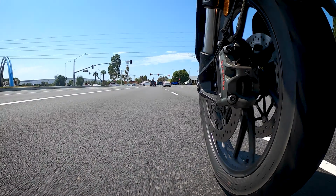So just finished my ride. I'm letting my hair down because that ride itself was just amazing. I'm in the market myself for an adventure bike.